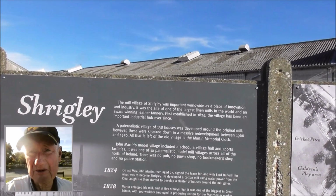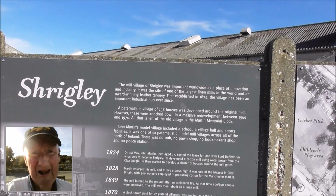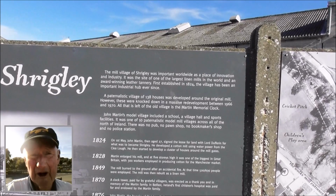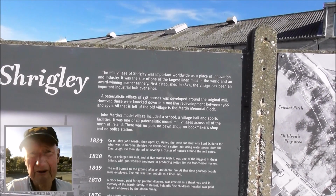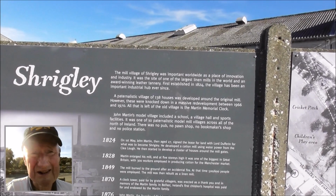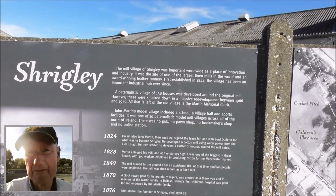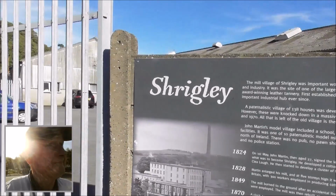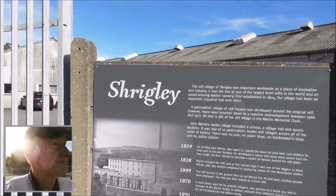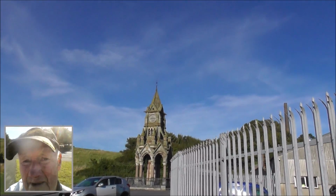First established 1824, the village has been an important industrial hub ever since. A paternalistic village of 138 houses was developed around the original mill. However, these were all knocked down in a massive redevelopment between 1966 and 70. All that is left of the old village is the Martin Memorial Clock. What is that, the Martin Memorial Clock? Not too sure.